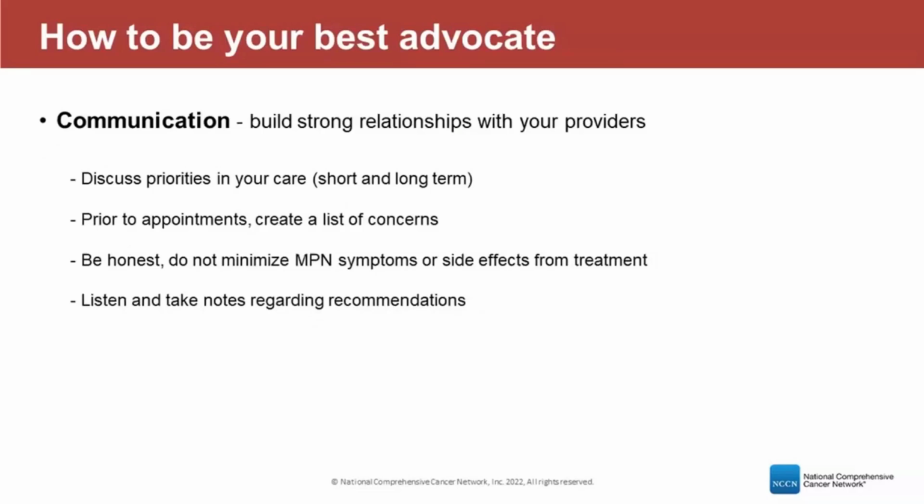And communication. Communication, not only with your healthcare team, but also with your support system. Megan was saying earlier that it takes a village, and I will co-sign on that. So communicate, be honest, so that your village can help you, whether it's your healthcare team or who you live with at home or in your circle.